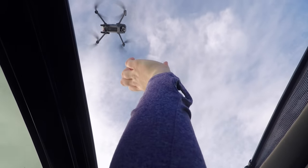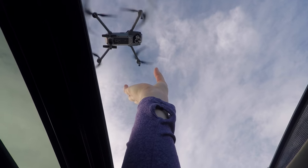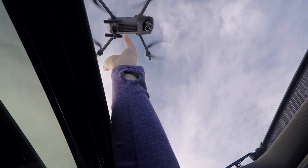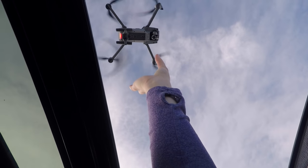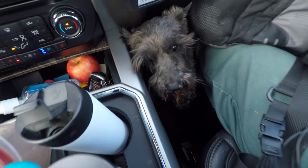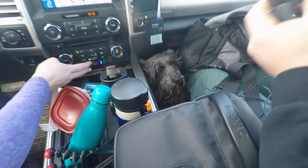I was like, I need to put the thing in park first. Now it's like scaring you, it won't land. No, I'm going. Check. Traffic check.